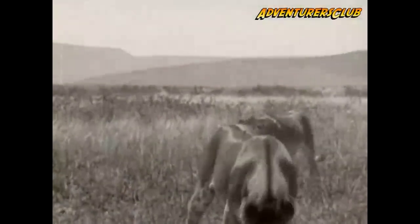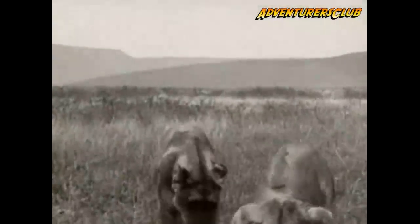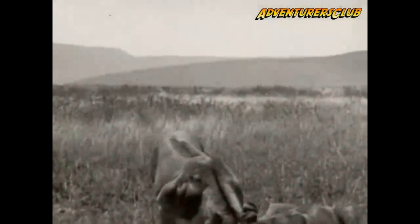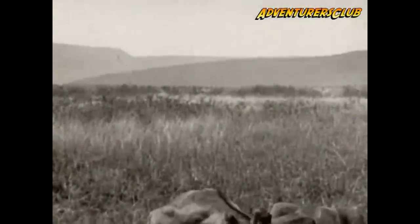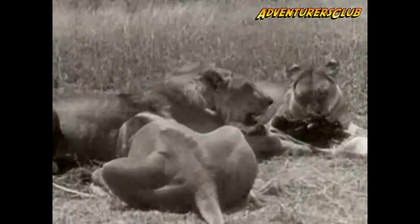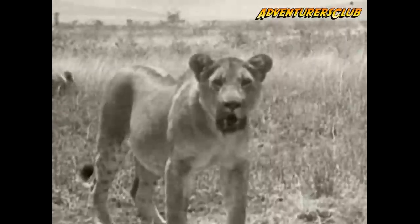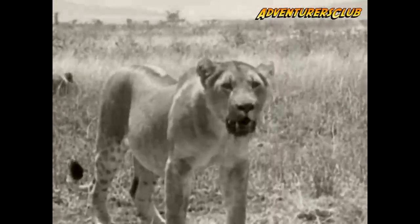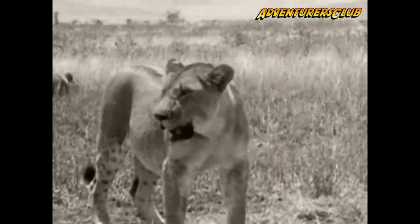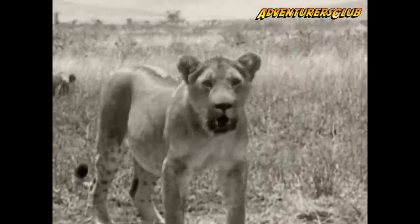There are no place cards at this feast, but despite their noticeable lack of manners, it is a remarkable fact that they seldom quarrel over a kill, but share it amicably. So great is a lion's appetite that he must make a kill every two days in order to exist. The thousands of lions in this section kill hundreds of thousands of animals each year for food alone.